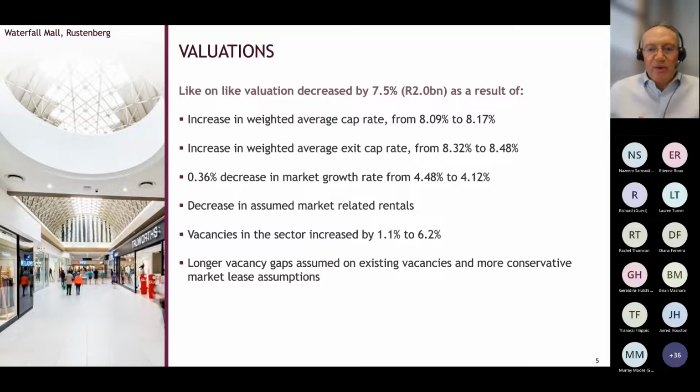But if you have a look at that, our weighted average cap rate increased to 8.17%. Our exit cap rate, which is material to valuations, moved out to 8.48%. Market growth rate declined from just under 4.5% to 4.12%. There was a decrease in assumed market-related rental levels. Vacancies increased in our portfolio over the period to 6.2%. As I've said, those have improved since then. And then there were assumed longer vacancy gaps on vacancies and more conservative market lease assumptions. So all in all, there was a much more conservative approach by our valuers, and that has translated into valuations declining by around 2 billion rand.